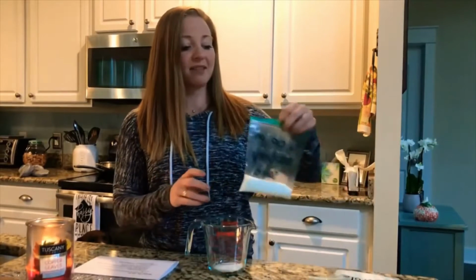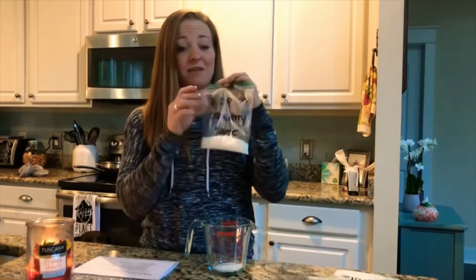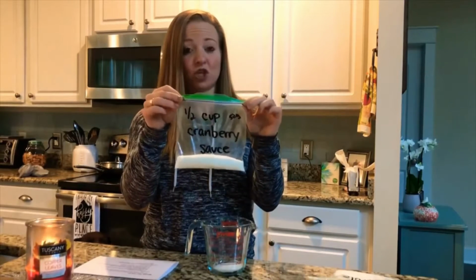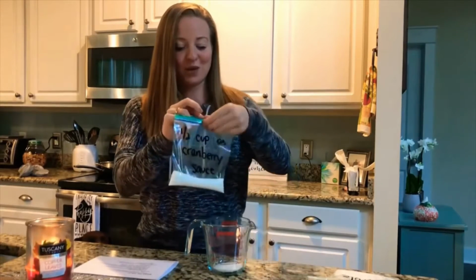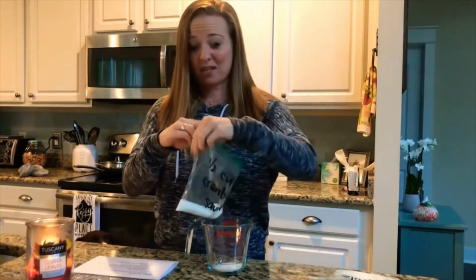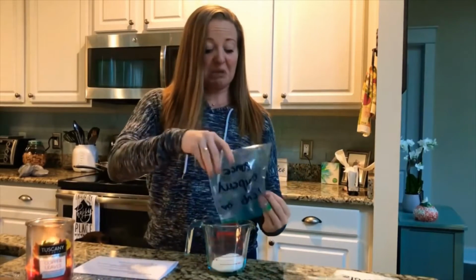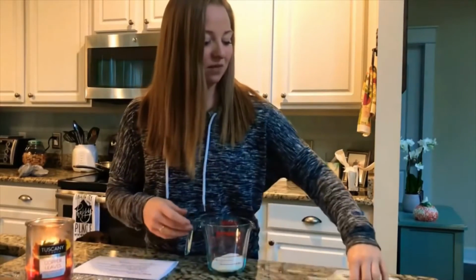All right, and everybody on their turkey or on the side, they love their cranberry sauce. Just a half a cup of cranberry sauce contains 52 grams of sugar. That is a lot of sugar. 52 grams of sugar in your cranberry sauce, whether it's on your turkey or on the side. We're dumping it in there. Oh boy. All right, moving forward.